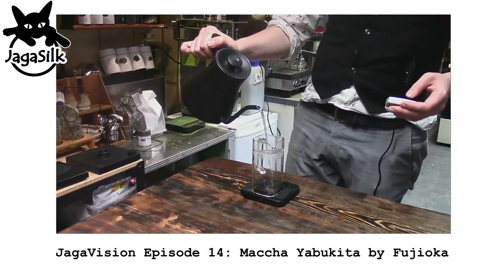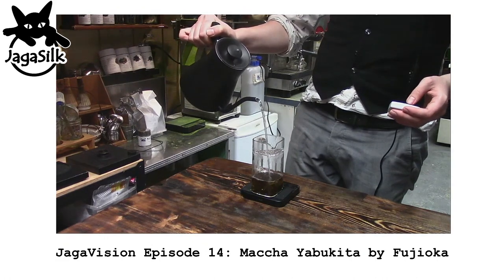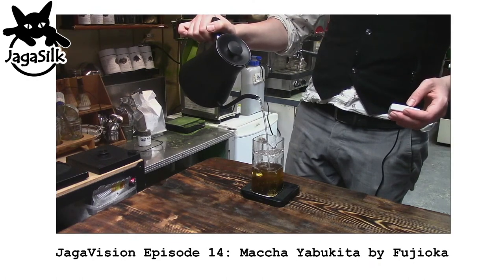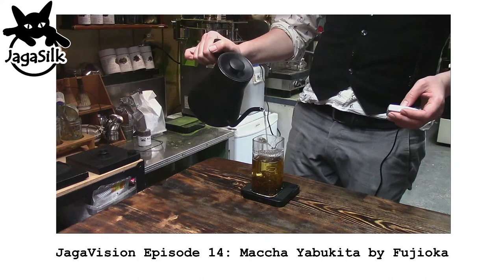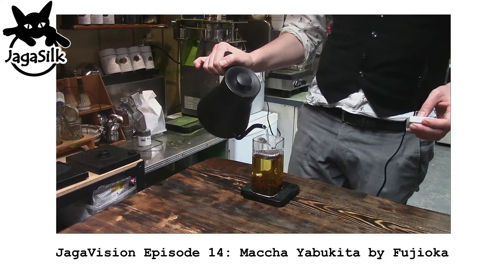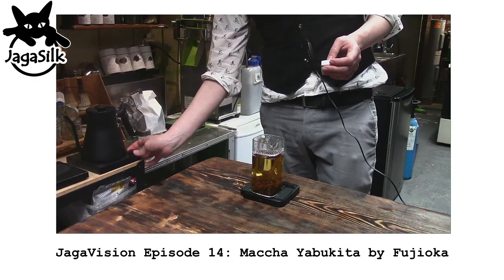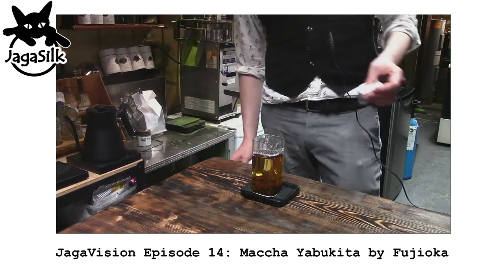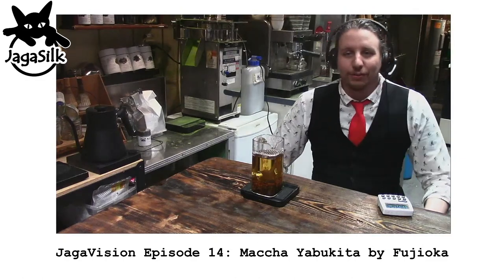I'm gonna fill to 240 grams. Looking very nice. Whenever you're choosing your teapot, glass and ceramic are generally the way to go. Not a big fan of metal or plastic. I find metal seems to introduce a certain level of acidity that I'm less excited about. And I find that plastic is just kind of creepy. Don't like petroleum so much whenever we can get away with not working with it.